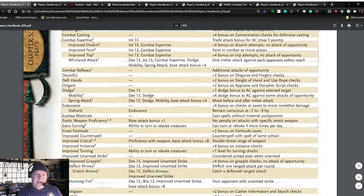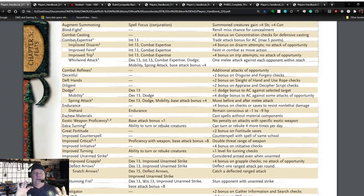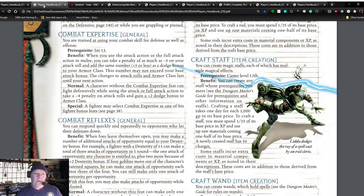In third edition, you had a tree, the combat expertise tree, and then you also had combat reflexes. These two sets of feats from third edition build into what is part of the Sentinel feat in 5e. So from combat expertise, one of the things that we have is the improved trip. This essentially allows you to trip up an opponent and stop them from getting away. And then the combat reflexes gives you additional attacks of opportunity. So we're going to take a look at the combat expertise, the improved trip, and the combat reflexes.